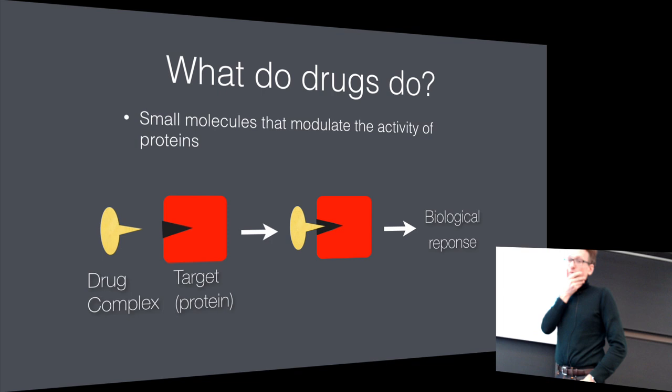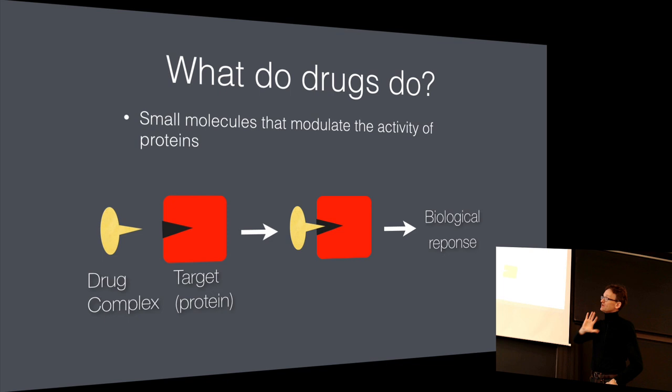What these drugs will in general do is that there is some sort of target protein, the red one here, and there will be some sort of pocket. Exactly how this looks will depend. And then there is a drug that we hope binds, and when this drug binds, there should be a biological response. This could also mean that the red protein no longer, say, transports ions or something. Something should happen.